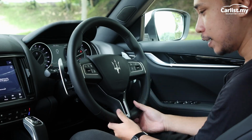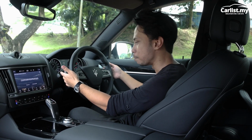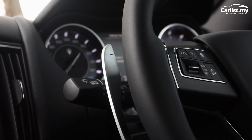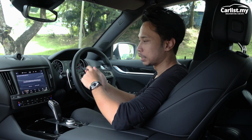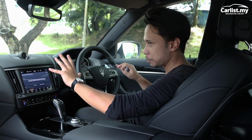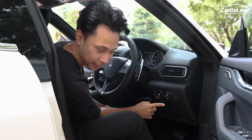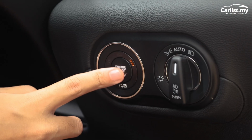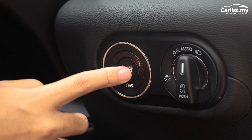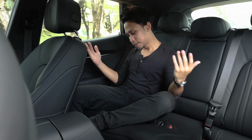It'll break off. But then you want to change gears and you go like, wow, this is really, really cold. This is all metal, like milled aluminum pedals. Then you have the key, also metal, very heavy. Expensive, expensive, cheap-ish. And also guys, look, the first point of contact, the start button, is so fiddly like this, like you're not paying 700,000 ringgit for a car. But you are. So how's life in the back seats? Actually pretty okay.